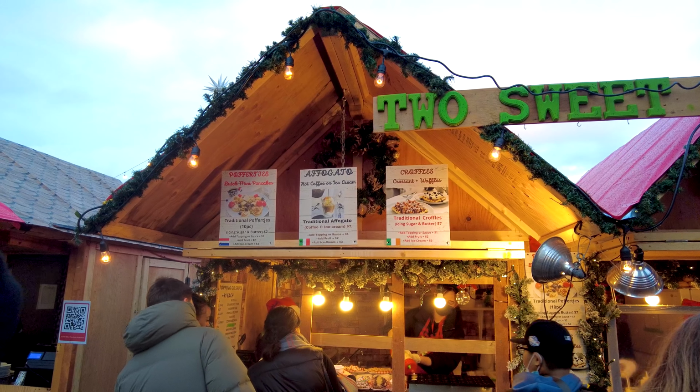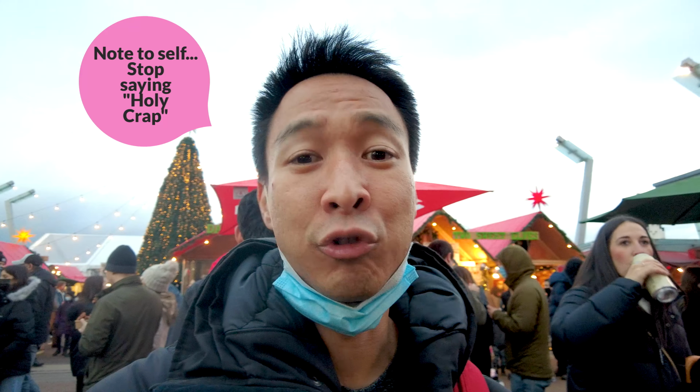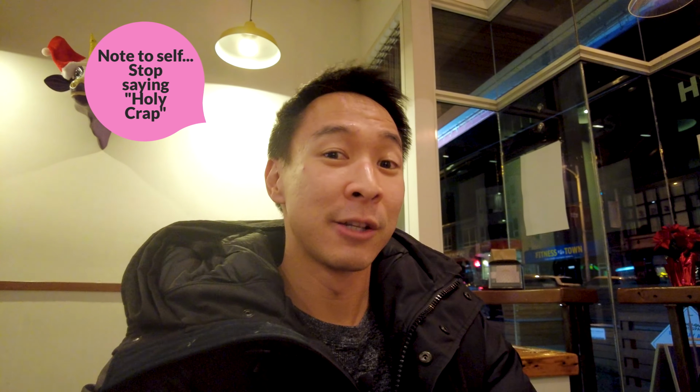The other place we stopped by is called Two Sweet Elves. I ended up getting what's called an avocado. If you've never had an avocado before, which I hadn't, my first time here, it's basically hot chocolate in this case on vanilla, something like that. And holy crap, get it. Really good.